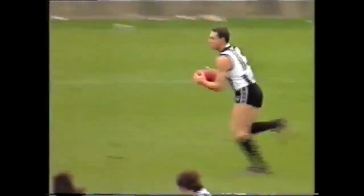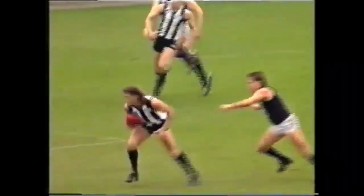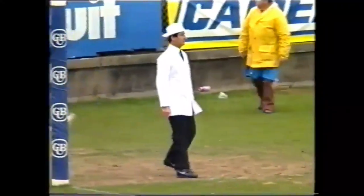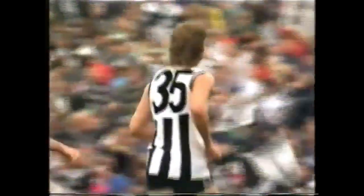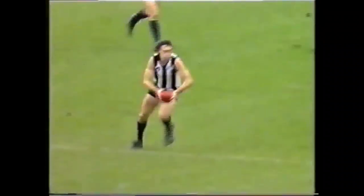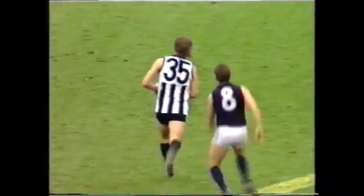Manson, Richardson, who's got some space, one bounce, can have another if he likes. Drop punt to the goal square, Daicos and Blackwell. Daicos. Occasion, the flight of the ball, fancied Daicos. Drop punt through the middle. Daicos has got two on the half volley. Mullane. Collingwood love it at the moment. McGuan charges to centre half for Daicos.